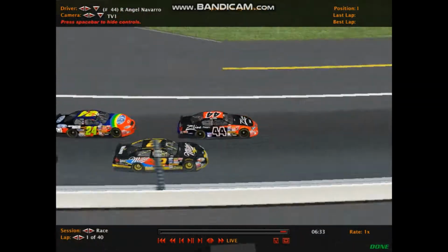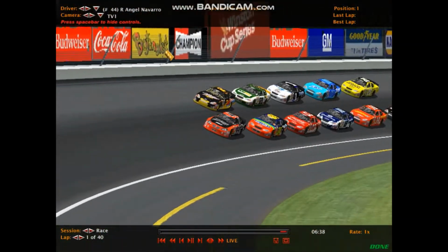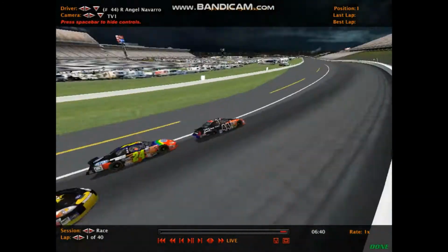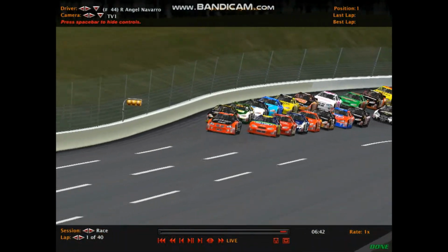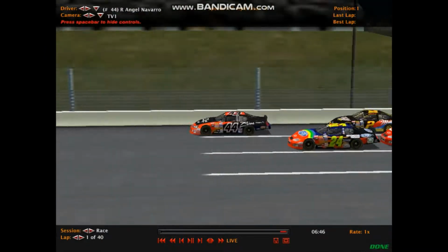Navarro takes the lead on the start here. This race here is 20 laps shorter than we had in the 600 earlier this season. The 600 earlier was 60 laps. This is a 40-lap race here today.